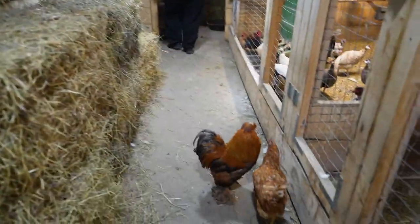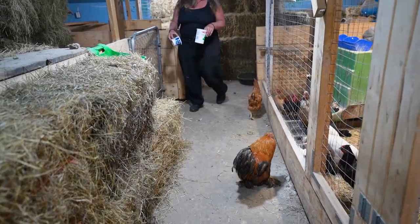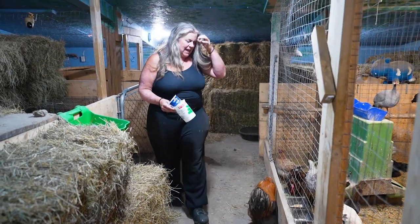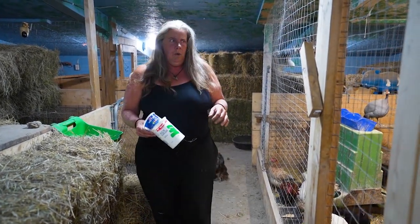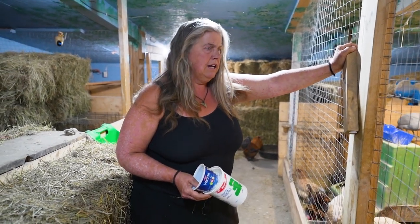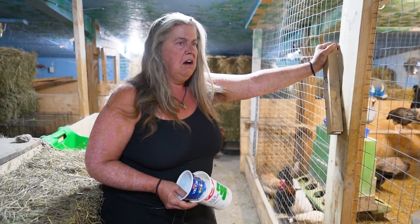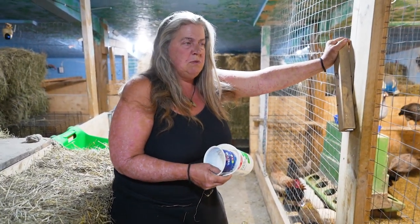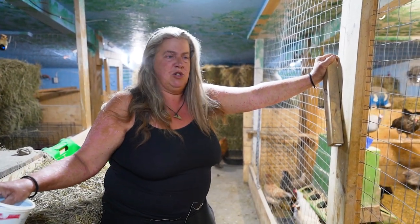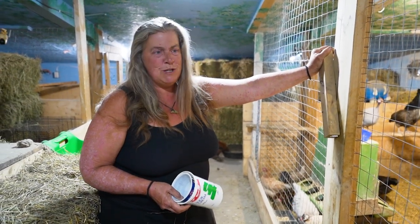And then we have Henry and his girlfriend, Jolene, like the Dolly Parton song. Jolene has started to lay eggs. She came in a year ago from animal control. And she was in pretty rough shape at that time. She was in very, very rough shape. She weighed probably, like she was just bone, like she was so hollow, at death's door. And she's doing well, so now she's laying eggs, which is awesome.